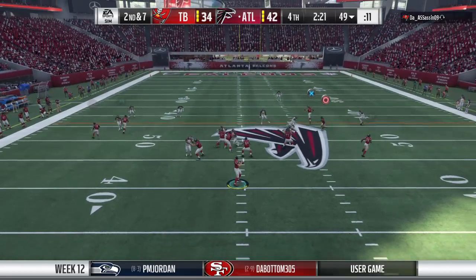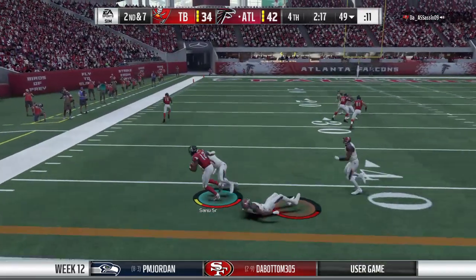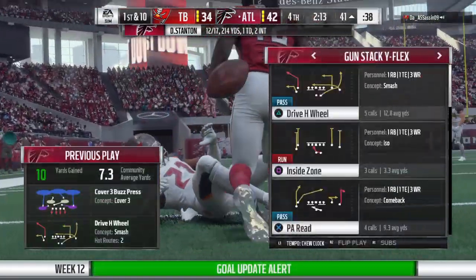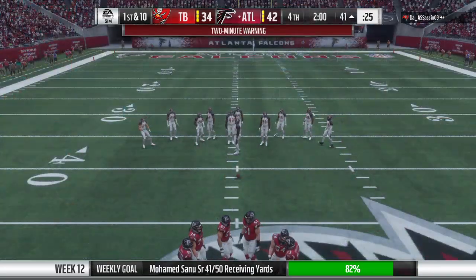Over. To throw on 2nd down. Stanton. Caught by Sanu. And taking it across midfield and just shy of the 40. A nice pickup there, 10 yards, and it'll move the sticks.